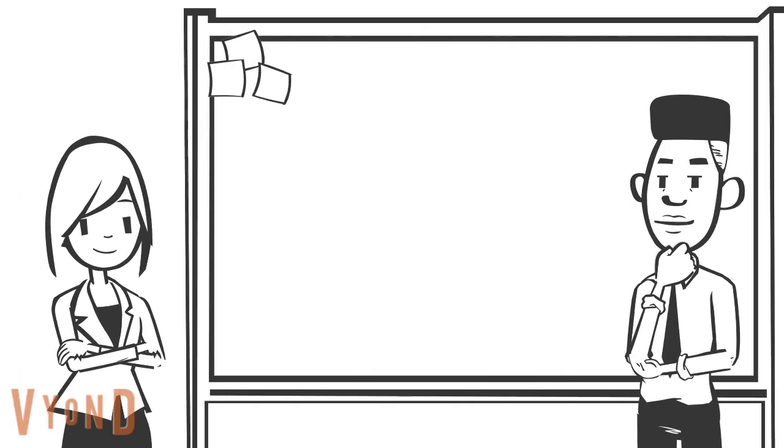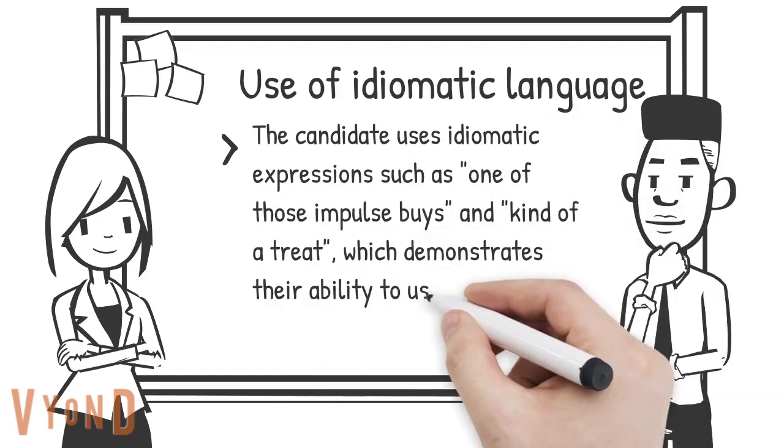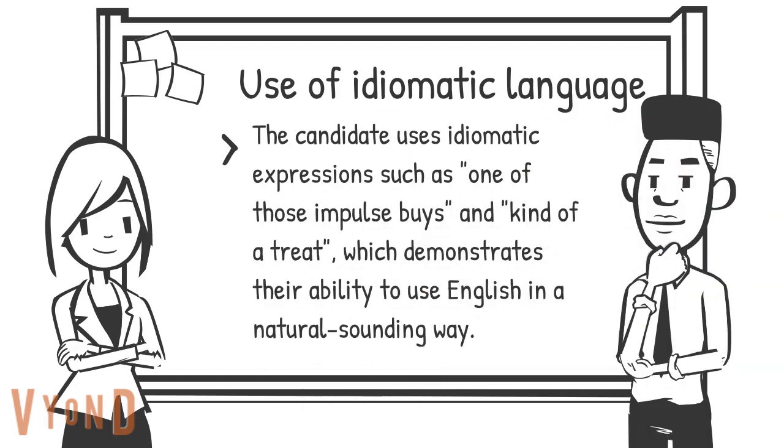Use of idiomatic language. The candidate uses idiomatic expressions such as "one of those impulse buys" and "kind of a treat," which demonstrates their ability to use English in a natural-sounding way.